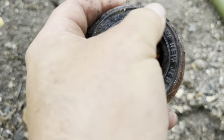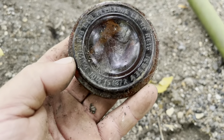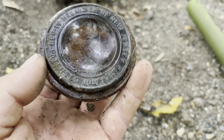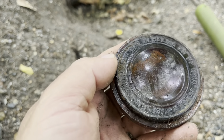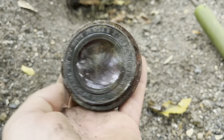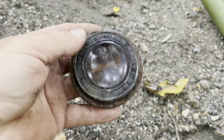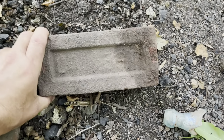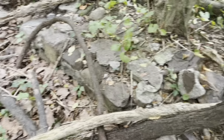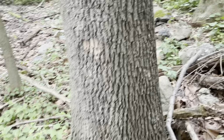Of New Jersey, something of New Jersey. Helm of New Jersey. Helm Company. Geo Helm of New Jersey. 1872. I'll clean it up and show you later. I also found a Calvert brick. Kind of dookie though. Alright, see what else we can find. Some nice old foundation wall. I'll show it to you. Watch it, watch.